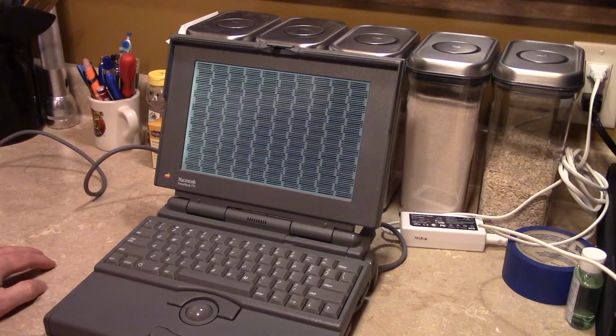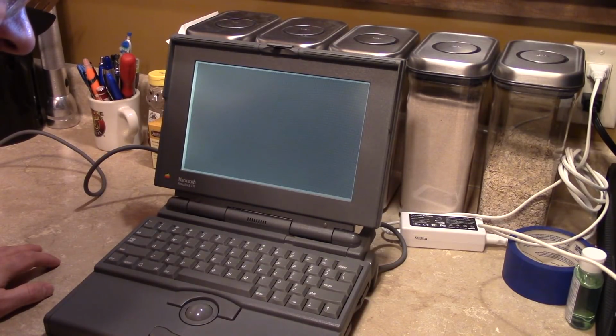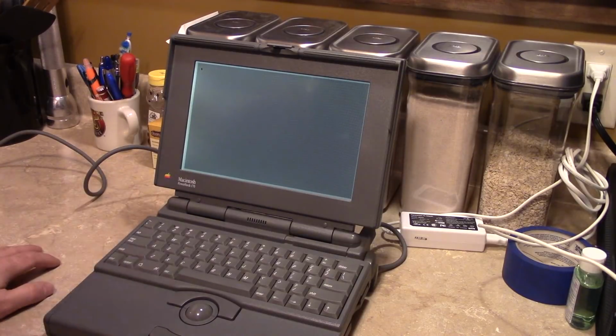Let's listen. See if she still runs. Come on. Come on, drive. Here it goes.